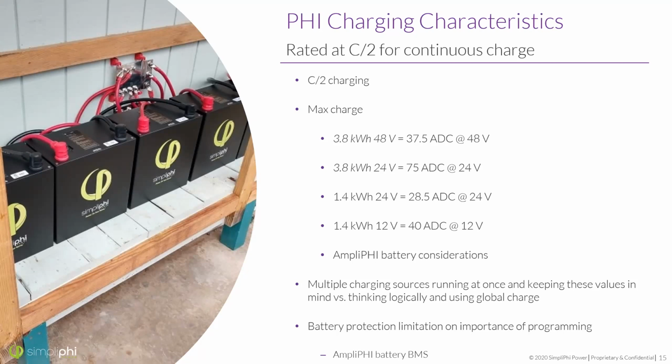The SimpliPhi, as I mentioned, though, does have the ability, if you're hooked up to an inverter it talks with, to ensure that the charge rate is never higher than what it wants, regardless of how you program it.